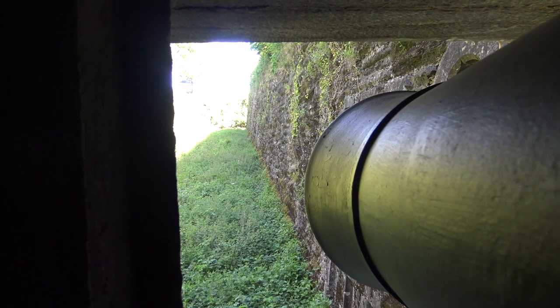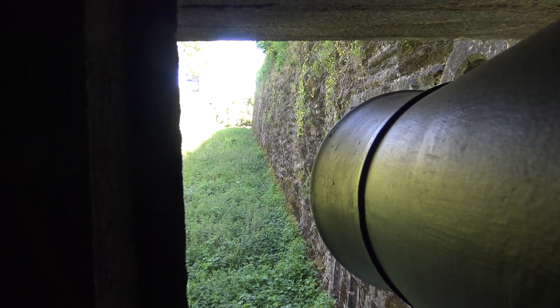The likes of those little carronades to cover some of the passageways.